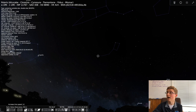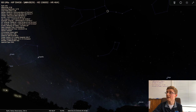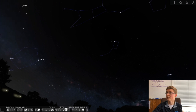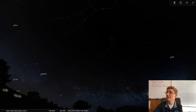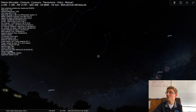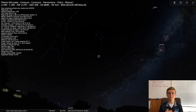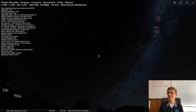And if you watch, we have the Big Dipper up here, and we have Cassiopeia down here. And we're going to just speed up a little bit. Didn't quite hit it. There it is. So as you can see, Cassiopeia and the Big Dipper stay in the same spots relative to each other, and they just move around Polaris.